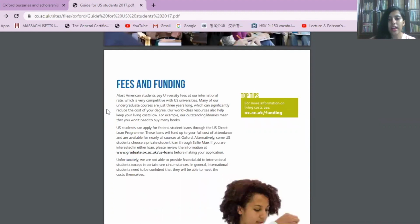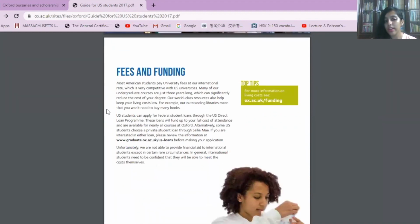Towards the end, they have a fees and funding section where they describe what is available for the US students. And in this case, what US students really do have is the option to apply for a US direct loan program. US students can apply for federal student loans through the US direct loan program.